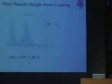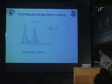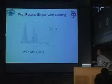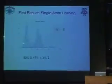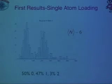And so this is what we've done so far. We're starting with a mean number of about 6. And what we find when we do this is about 50% zeros and about 50% ones and a very small fraction of 2s. So the fact that we're seeing a very small fraction of 2s is confirming that our sample is well blockaded.